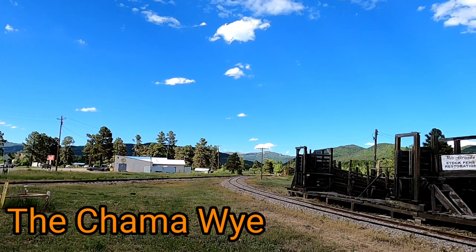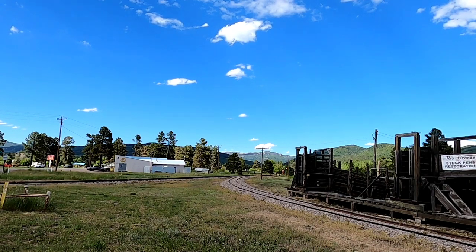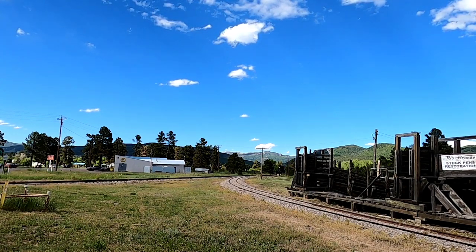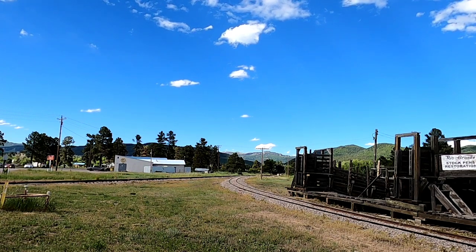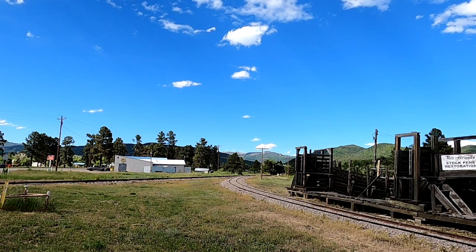All right, so I know this video is very long, so I am going to do a voice overlay and just kind of tell you my thoughts while the train is going through the Chama Y to turn the whole train around. So my thoughts on the ride as a whole: breathtaking views. I highly recommend it. I know on the first end it seems a little pricey, but let me tell you, it is totally worth it. The lunch was a buffet.